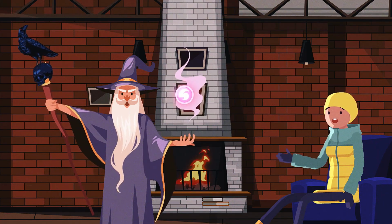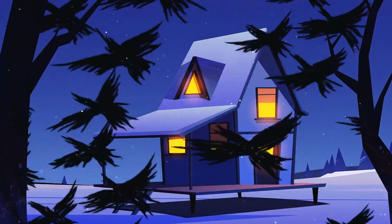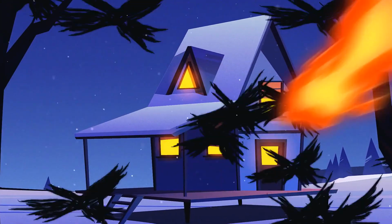Take a look at the magic staff the wizard is holding. The head of it is raven-shaped, so his familiar must be a raven.